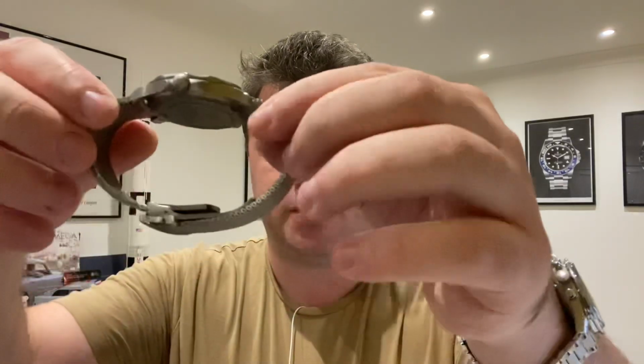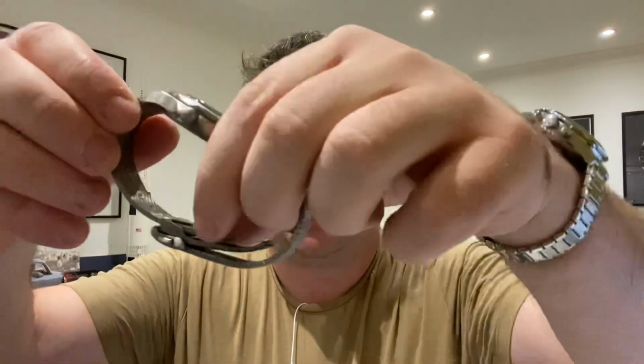I've heard people who have smaller wrists have difficulty with the bracelet because this bit here comes inside and it's a bit uncomfortable for them to wear. I've got a bigger wrist, so it fits me perfectly. It's because it's grade 2 titanium. It's so light and so comfortable. That's something to bear in mind. If you're looking to buy this watch and you've got a smaller wrist, go try it on before buying. If you've got a bigger wrist like me, it just fits so well.